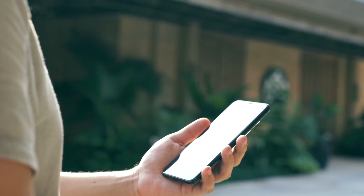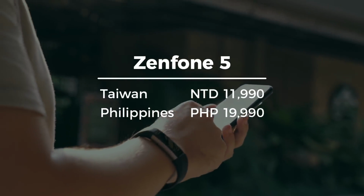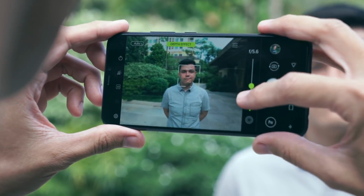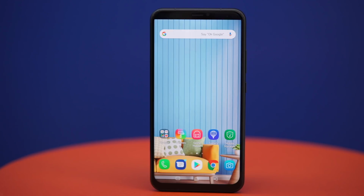So, is the Zenfone 5 your gadget match? For around $400, it's actually a pretty good deal on paper. It's got AI built in, an efficient processor, dual cameras, and great battery life. But the Zenfone 5 feels a little half-baked, at least for now. Some new features work really well, but others don't seem as well thought out and polished.